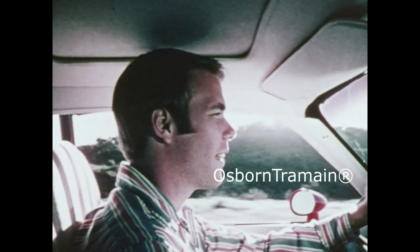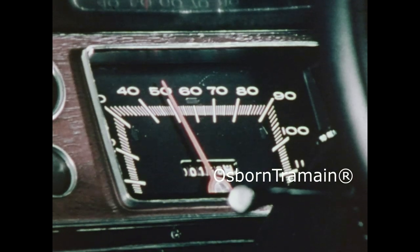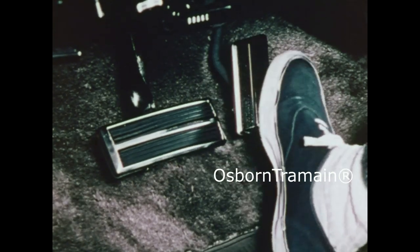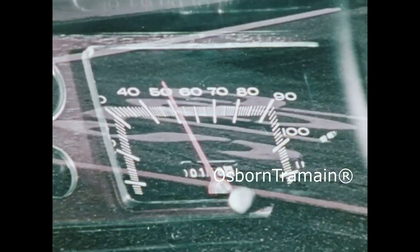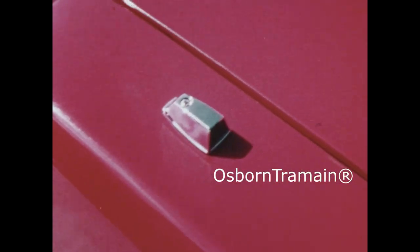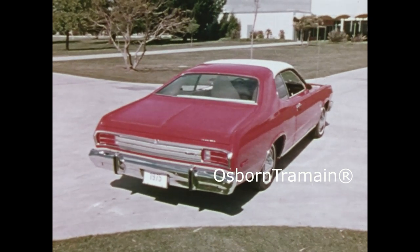Here's some optional equipment that can help make a difference in economy. Automatic speed control, never before available on our compacts. It maintains a constant speed on highways. Constantly accelerating and decelerating uses extra gas. Available with V8s or 6s. To improve driving habits, you can order this fuel pacer system. When you feed your engine too much gas, a light in the turn signal goes on to warn you that fuel is being wasted. Here are some options that make a difference in luxury and convenience.